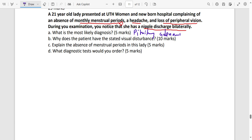I've seen, in case you are wondering, other doctors are saying prolactinoma. That is basically a pituitary adenoma that is secreting prolactin. Prolactinoma. It is a pituitary adenoma that is secreting prolactin. Okay.